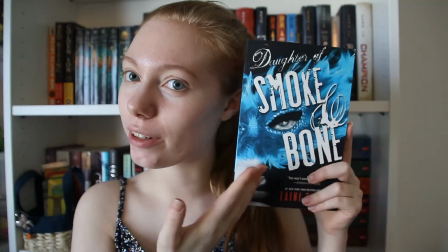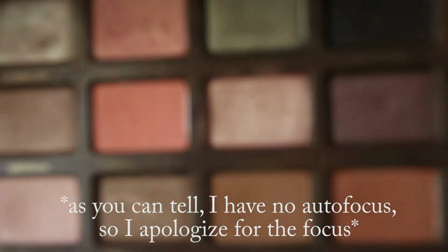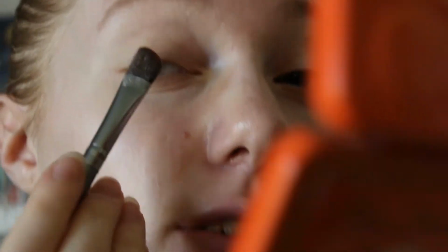So the next step in my makeup routine is eyeshadow. Pick a book that has your favorite colors on the cover, and for this I chose Daughter of Smoke and Bone by Laini Taylor, because I like blue, and look how pretty it is. Now, as you can see, we're very zoomed into my face and we can see every single pore. The eyeshadow palette that I'm going to be using today is the Too Faced Sweet Peach palette that I absolutely love. But first I'm going to prime my eyes, and to do that I'm going to use the Urban Decay Primer Potion. I have some of that on the back of my hand, and I'm just going to use my Sweet Peach palette as a mirror.